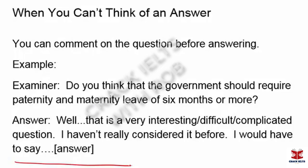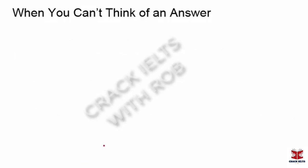Here's another great way to buy yourself time. And this is probably a little easier than the strategy we just discussed of rephrasing the question. Again, you just don't want to do this over and over and over again. This is something you want to try once or twice to give yourself time to think. Don't do this too much.